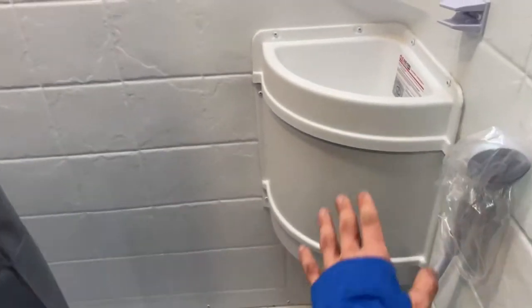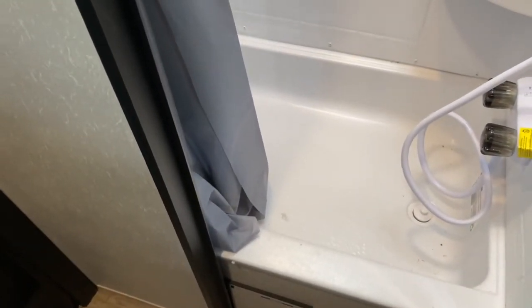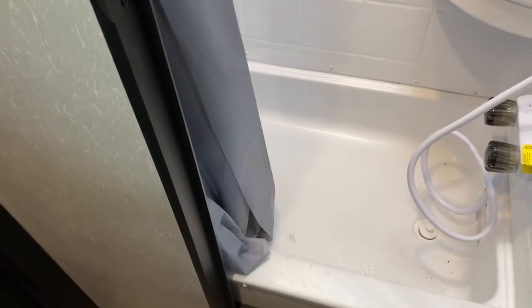And this is actually a sink. And the basin of the shower is fairly deep, so you could actually use this as a bathtub if necessary.